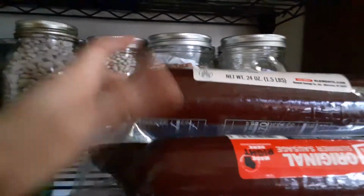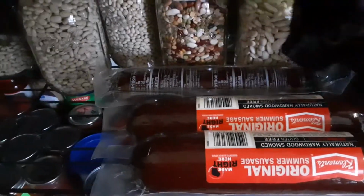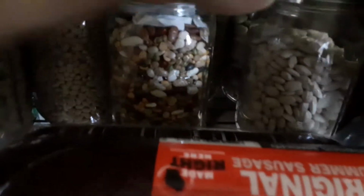So I have this. I think I have 4 of them. 1, 2, yeah. So I don't think I need to get any more of these. This will last me for a while. And then I have plenty of beans. So I have lima beans, some mixed beans, some peas back there.